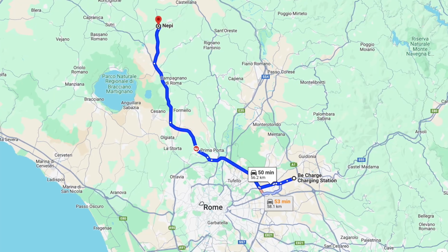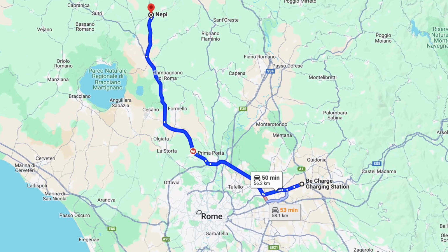So now we're going on a trip from the Becharge charging station to Nepi. The place has the waterfalls, but the waterfalls and the actual town centre are about a 20 minute walk from here. So we're going to drive and not go in the car. 20 minutes there, 20 minutes back, and we don't really need to charge.